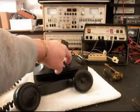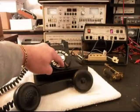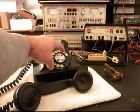I'm going to end in a 2. And I'm going to dial a little, and you might hear the bell tinkle a little bit, which gives it a little extra added sound effect. So I'm going to dial a 0, and you can hear that bell tinkle a little bit, which is very nice.